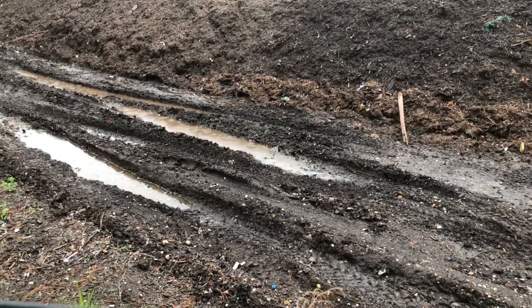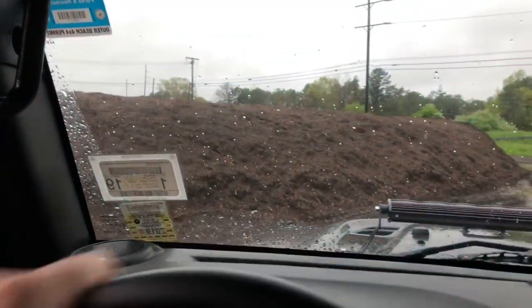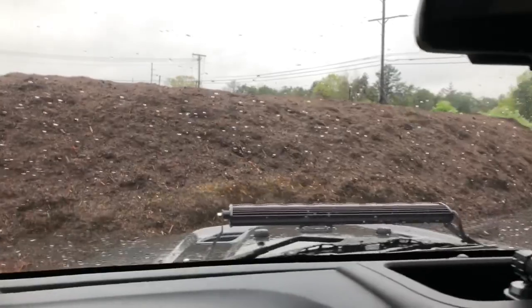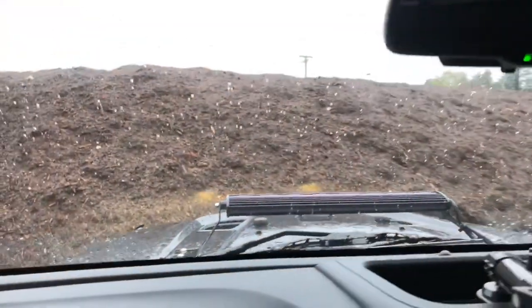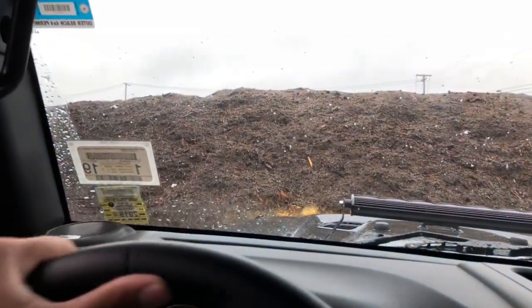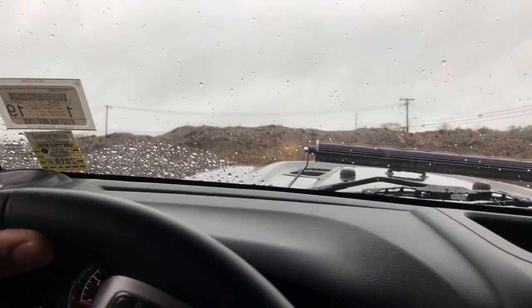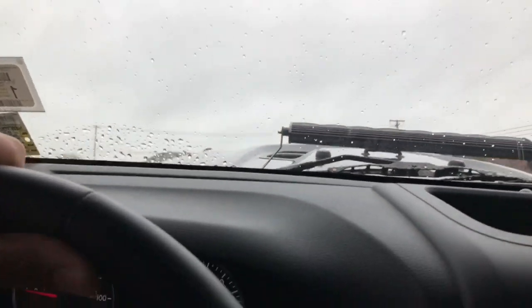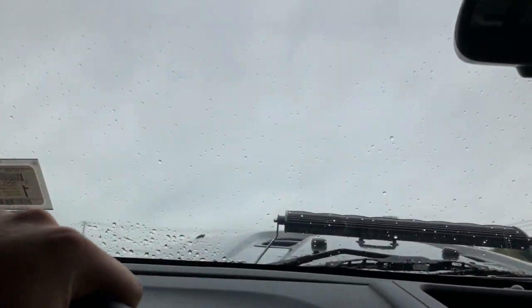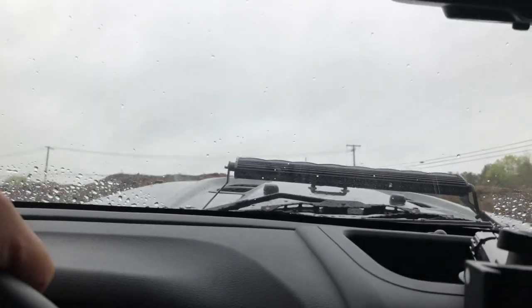What's going on, man? Go up the dirt? I probably can. You know what? I'll do a little bit. I'm already in four-wheel drive. It's really wet though, so I don't know how much it'll actually climb. Okay, guys, we're going up. All right, let me back this up before I dig myself into a hole.